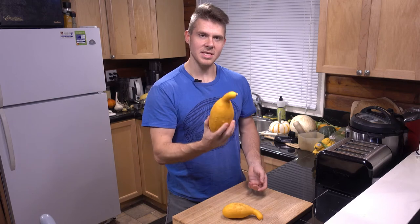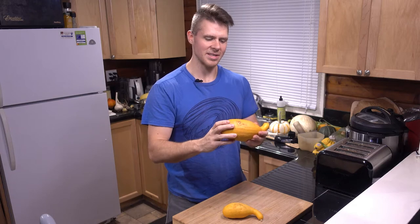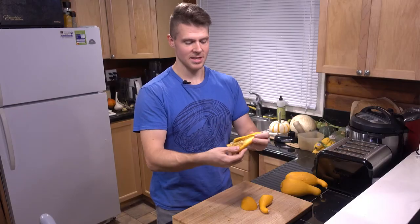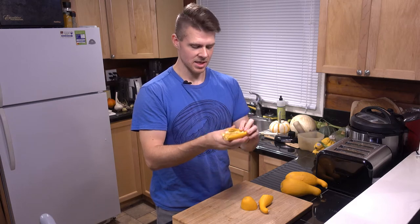Where this one, if you leave it this long, they get really tough. Like, this is pretty rock hard. So when I cut this open, I'll have to cook it for a long time to get it nice and soft, but we'll find out. But I have another one here. This one's already cooked, as you can see, nice and soft. And the inside has got some seeds and, yeah, just nice and buttery soft.